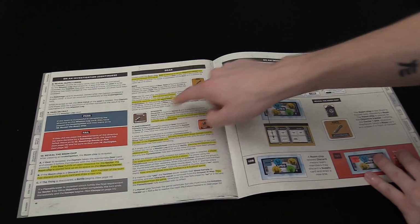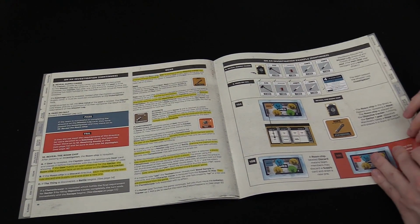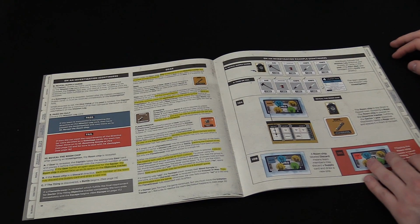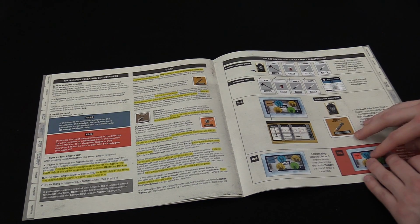We saw that with the flamethrower, the dynamite, and the rope. There's the three kinds of gear. It's what you need to escape. That's why you're looking for it. And then, going down to more examples.